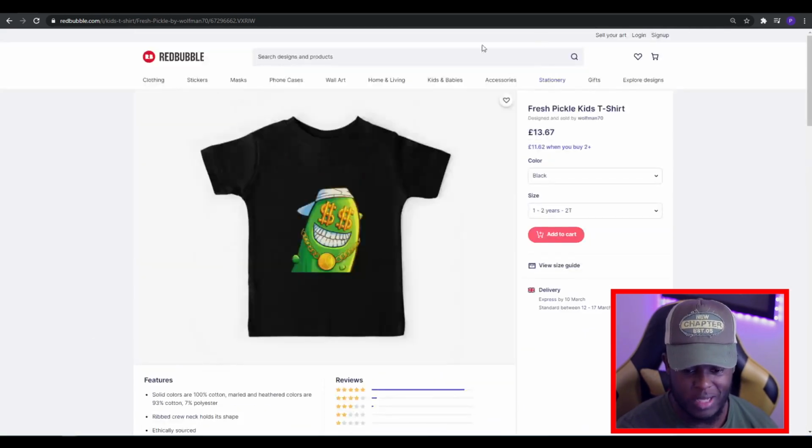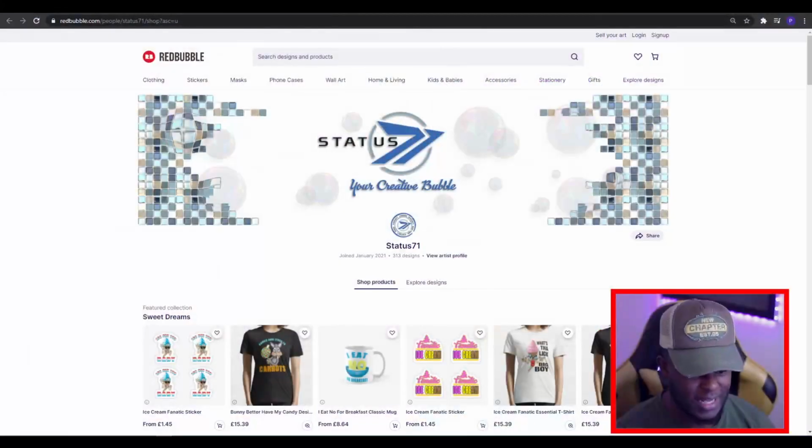Moving forward, moving us on to the next shop, we have a shop that's also got a nice design to it. It is Status 71 banner logo. Once again, it matches nicely, and they've got a nice little message there that says your creative bubble, which is a nice little additional message to add onto your banner. Like I said at the start of the video, from first glance, some of these shops that I've seen so far are some of the best that I've come across whilst doing these reviews.